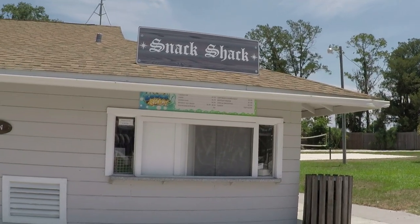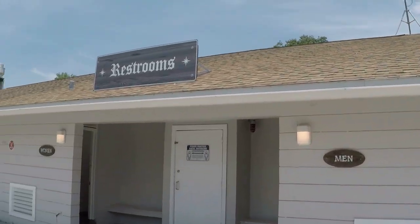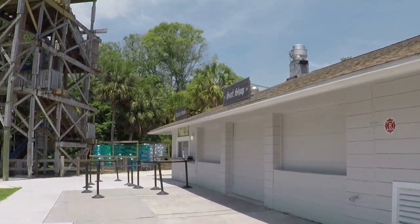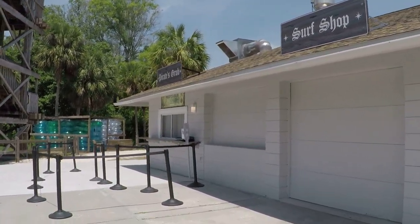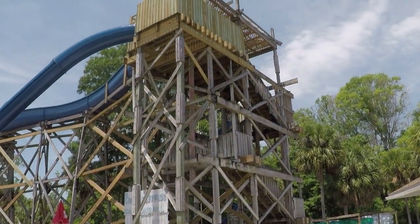This is the snack shack. This is where you can get all your snack stuff, pretzels, chips, stuff like that. There's the restrooms. This is the surf shop. It's a pretty cool gift shop. They have a lot of cool stuff in here. And then Pirate's Grub is on the end down there. You can get yourself some burgers, chicken tenders, stuff like that, fries. And here is the entrance to the slide.